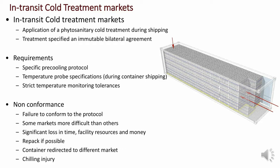Below that, the whole protocol is regulated by the PPCB. To achieve the bilateral agreement, the PPCB runs a protocol which is also strict and controlled, but on our side it can be slightly adjusted if the right conditions are met. Usually there's a specific pre-cooling protocol. Then temperature probes are placed into the container, and those locations are specific to each market. Over the sailing duration, you need to meet stricter temperature tolerances.